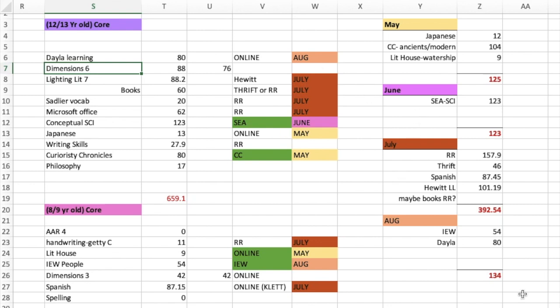But for Rainbow Resources, I've gone through and I know I need to buy these select things and make the best use of that. So I'm not going back, I'm not paying extra for shipping, I'm not buying little things here and there, I'm making one solid purchase. Thrift Books. Again, I get a lot of our books for Lightning Literature from Thrift Books. Sometimes I will do comparisons, so you can see here, Thrift Books or Rainbow Resources. Rainbow Resources does have the book available as a package as well, and sometimes it's cheaper than getting all of them through Thrift Books, amazingly or not.